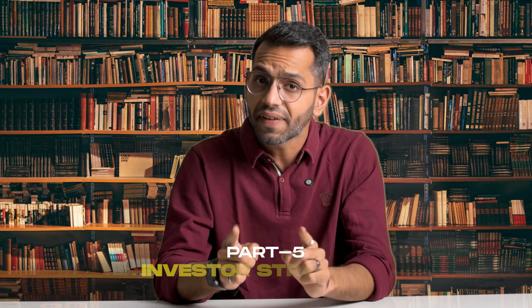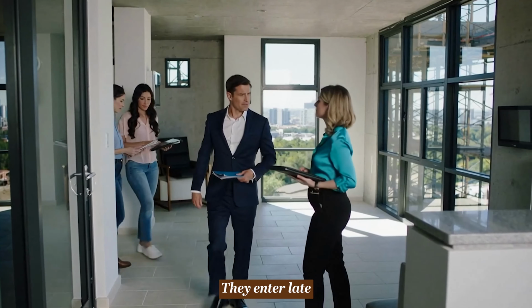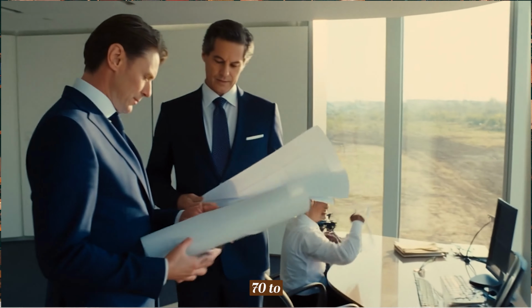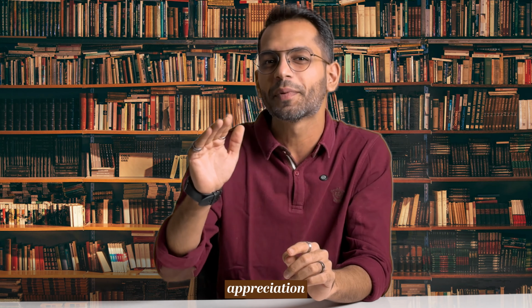Part 5. Investor strategies. When to buy and when to exit. Here's where most investors go wrong. They enter late and exit early. The smart play? Enter at the launch stage or just post-approval. Exit at around 70 to 80% completion, when prices peak but before the possession rush begins. That's how you capture the highest appreciation curve.